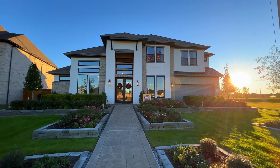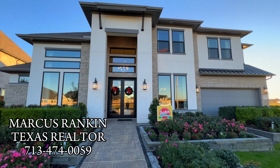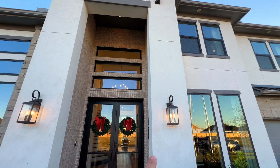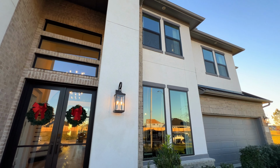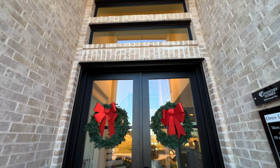All right, Reiki family, we are looking at that Dimit right here. This was the one that had the 5 bedrooms, 5.5 baths, a little bit over 4,500 square feet. You do have that beautiful stucco with the stone in the exterior going into the covered front porch.